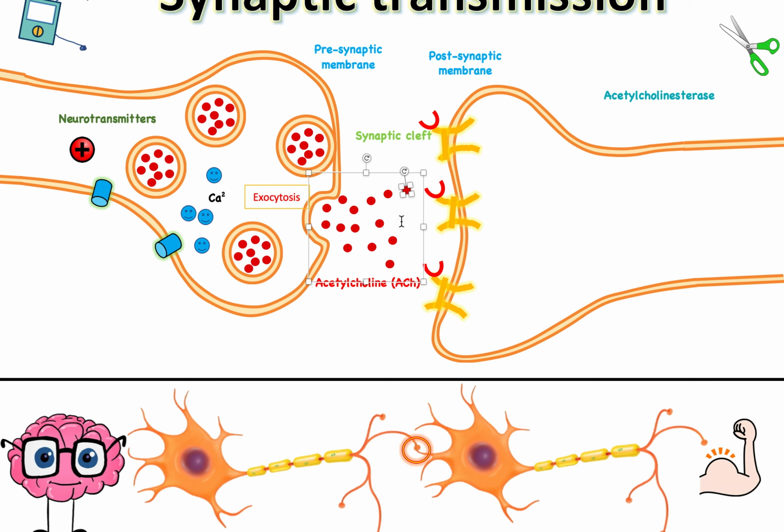So essentially, it will go like this, it will move and it will bind, okay? And once it binds, what happens is, now this receptor can open, okay? Whoop, it's open. Now, it's not open for acetylcholine. This receptor is specific for sodium.